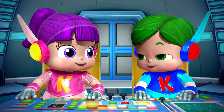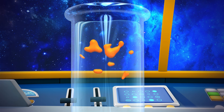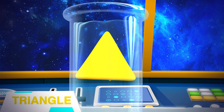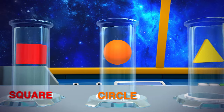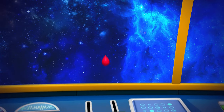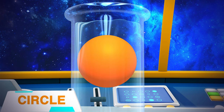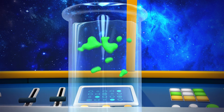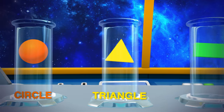Learn shapes together. Are you ready? Let's begin. Square. Circle. Triangle. Rectangle. Square, circle, triangle, rectangle. Square, circle, triangle, rectangle.